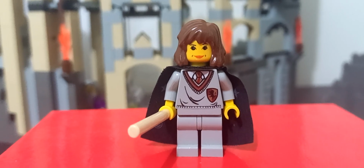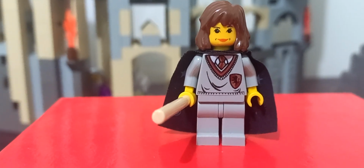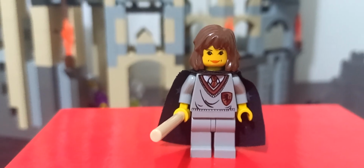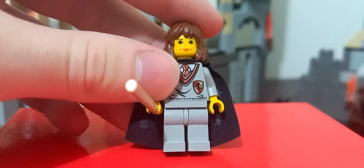Next up is Hermione Granger, who, again, like Harry and Ron, is exactly the same with the Gryffindor school uniform. But, of course, her head and hair is different. Though, again, there's no back printing. Cool starry cape just like him.